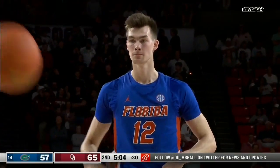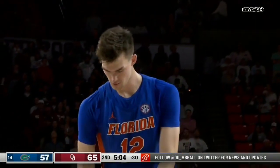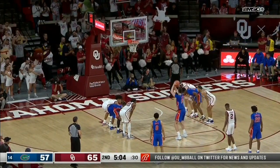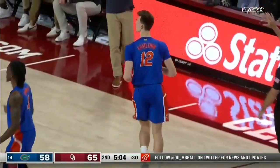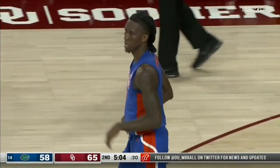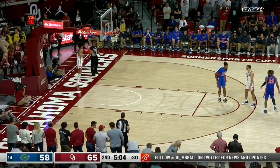Again, Florida does not have a field goal in the last 6.5 minutes. Trying to hang in it from the foul line right now. Yeah, and in that stretch, 0 of 6 from the floor. If you extend that a little further, 1 of 9, one of their last 9 from the floor. Oklahoma's made it tough to get good looks.